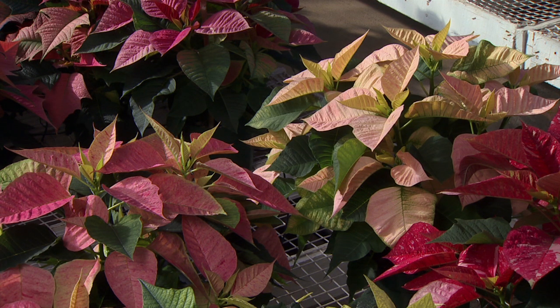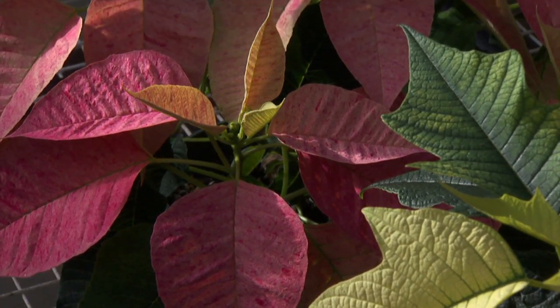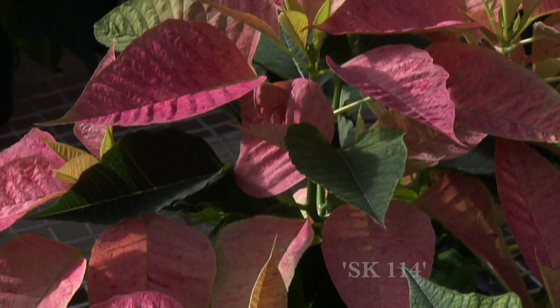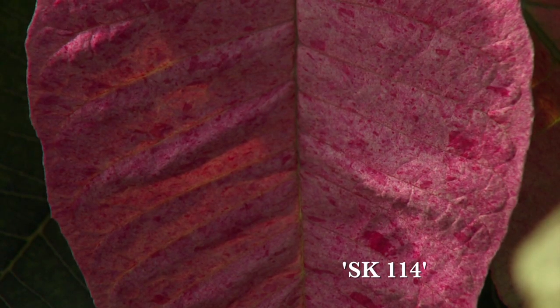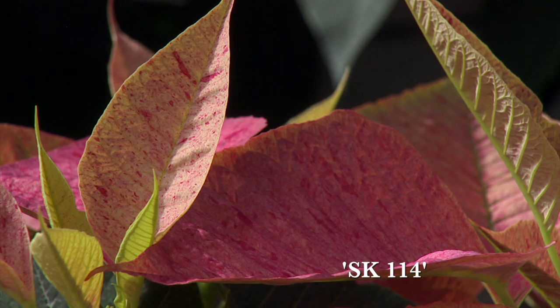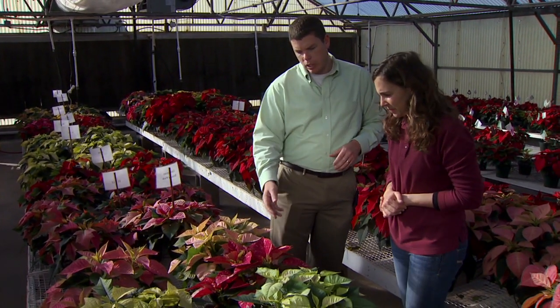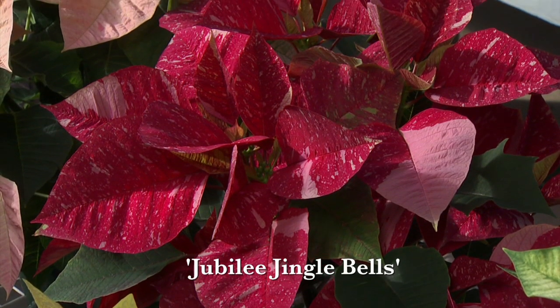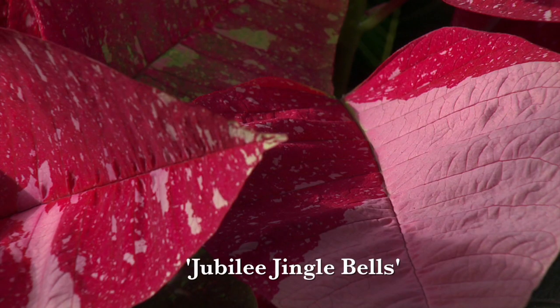Okay, these are a couple of the Ball Horticulture cultivars that they sent. It's got peach leaves, and this one over here has pink leaves with a light green appearance. This one I really enjoy, the speckling of dark and lighter colors mixed in. Some people may prefer a single solid color, but other people like this mix of colors. This is some of the Ecke poinsettias as well. This is a Jubilee, Jingle Bells, and again it has that speckled foliage.